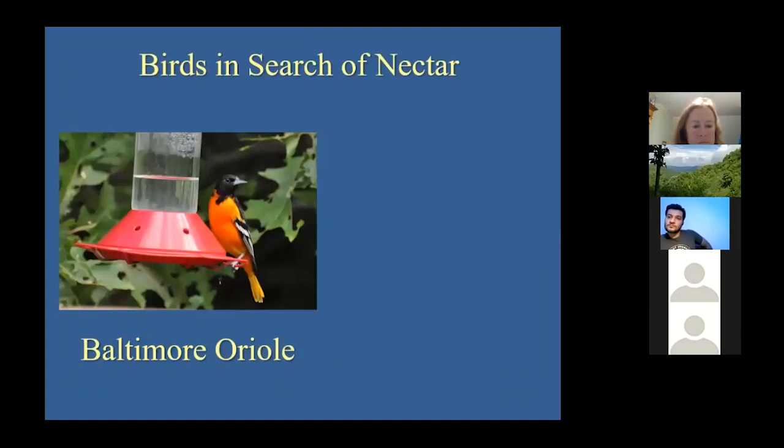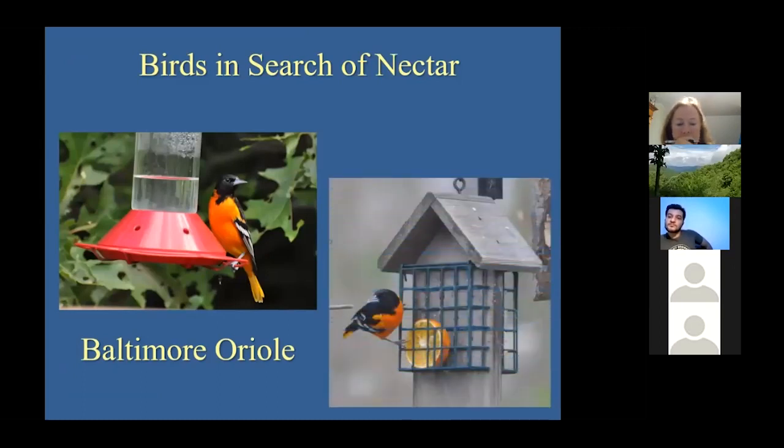Birds in search of nectar. This is a smaller group here in southern Ontario, much larger in the tropics, but Baltimore Oriole will go for the nectar feeders that you have for hummingbirds, as well as sliced oranges.